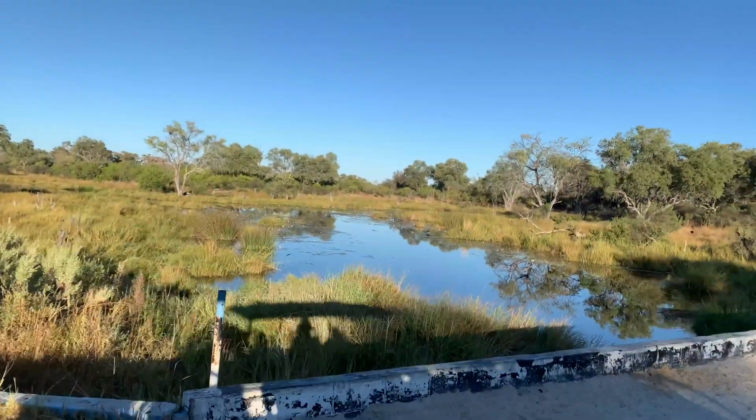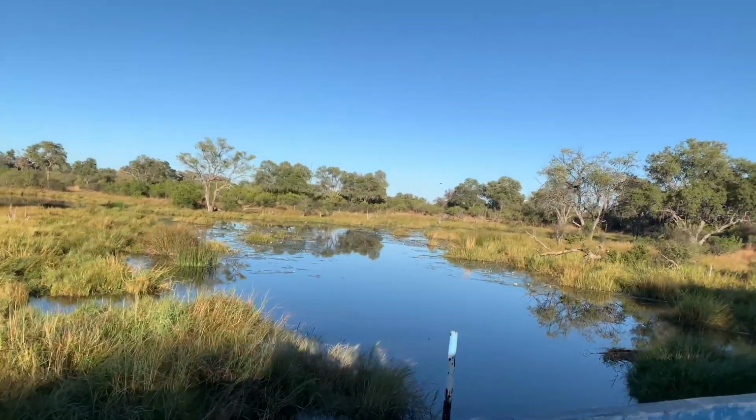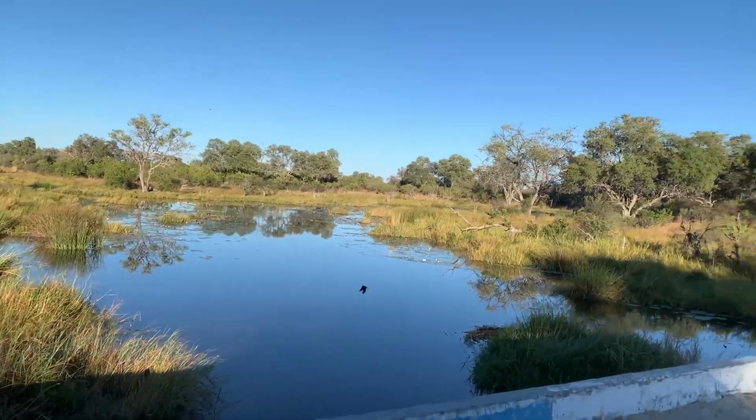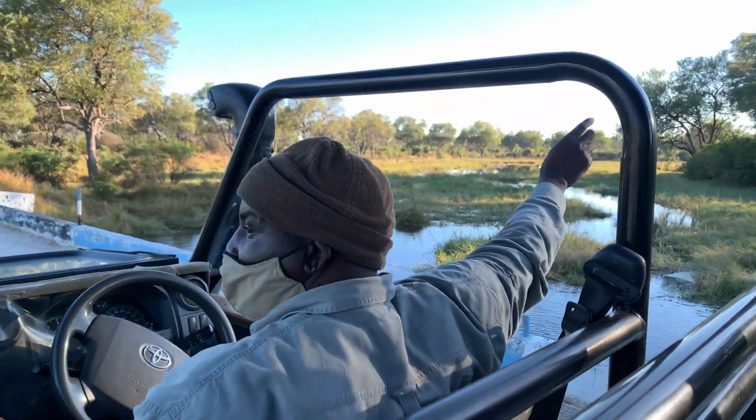Is this also part of the Khwai River? Yeah, it's part of the Khwai River. This stream here and that one passes in front of our lodge. They join each other ahead.